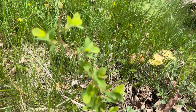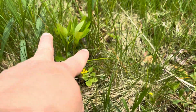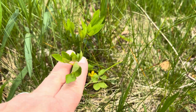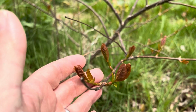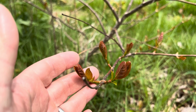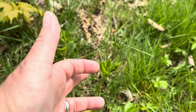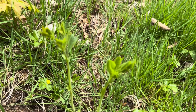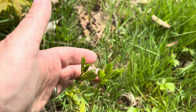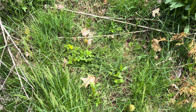A little bit of meadowsweet. Little zizia. Button bush getting its leaves. Some of the baptisia. Looks like it might have taken and is gonna grow some for me this year. Look at that. All right, take a look at this little bit of mess right here.